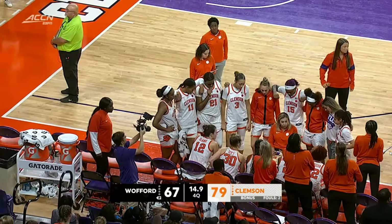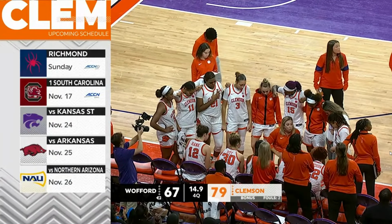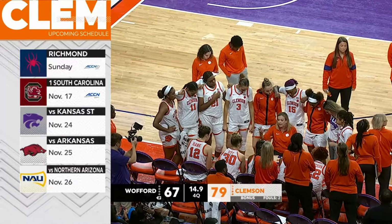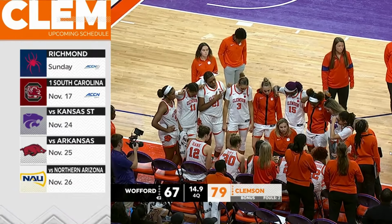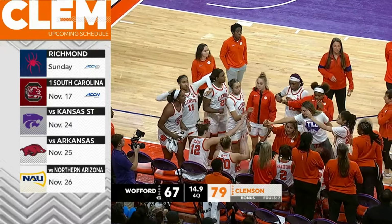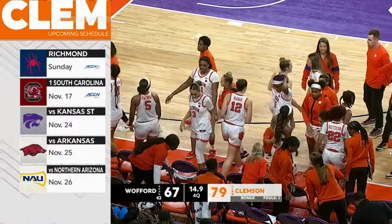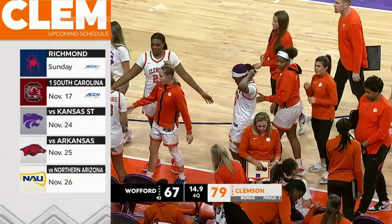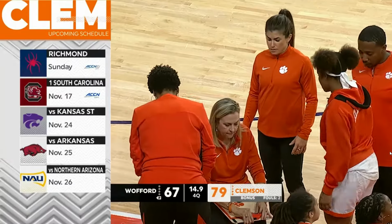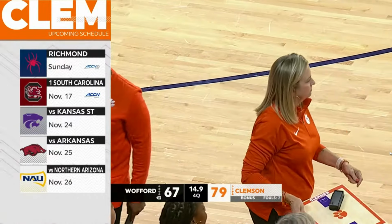Yeah. Upcoming schedule here for Clemson. As you look at this, they'll be right back here in this building in Littlejohn against Richmond. You'll see that one here on ACC Network Extra. Then #1 South Carolina will come rolling here into town for the annual matchup here in the Palmetto State. Then it's off to the Virgin Islands where Kansas State, Arkansas, and Northern Arizona await the Clemson ball club. Good trip over the Thanksgiving holidays. Yeah. Stone crab and lobster for Thanksgiving. Count me in.